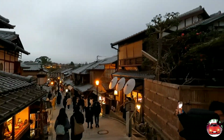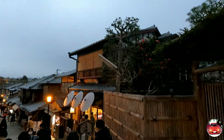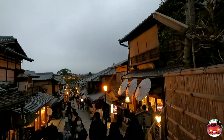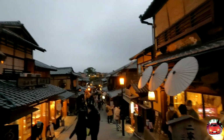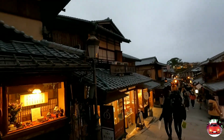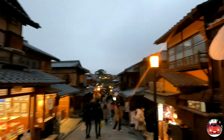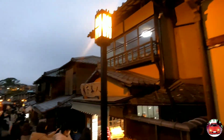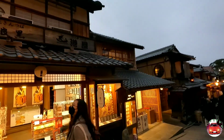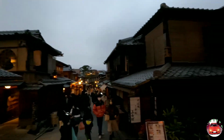So ito na nga yung Ninenzaka. Nagtira picture spot dito sila nakatayo na. Ayan. So doon sila nag-take ng pictures. Ito, famous alleyway because of the traditional houses. If you can see, ang gaganda, no? Ganito lang. Okay na ako eh. Maliit nga lang talaga. You just have to get used to how old Japanese houses are really built. It's made out of wood.